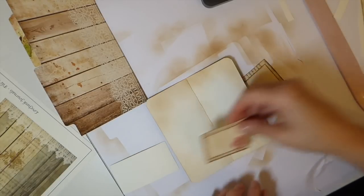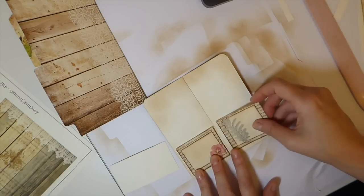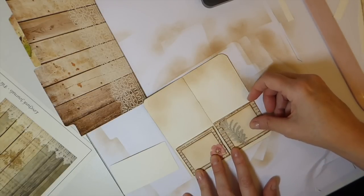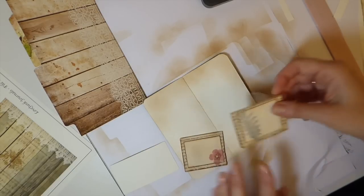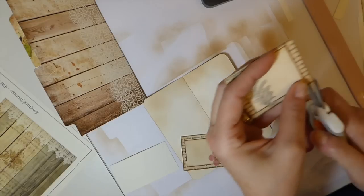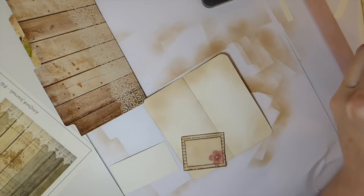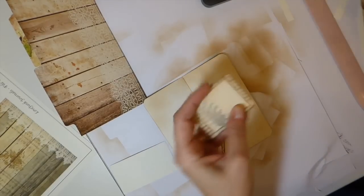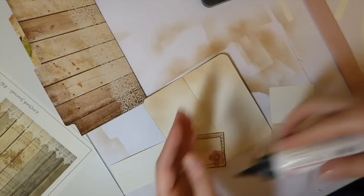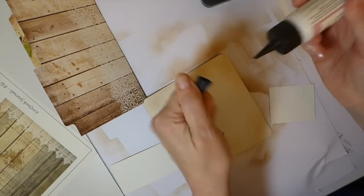Okay. That one actually might be a little bit wide. Yeah, I'm going to have to trim just a little bit off of that one. Just so I can get a little bit more. Okay, let me get these down. Oh, will it work today? I don't know.